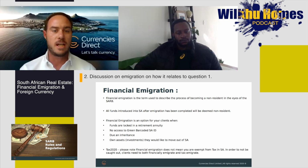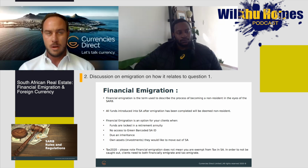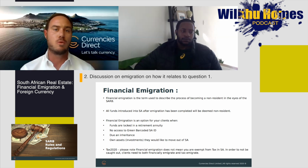Generally, you can just sort of pack up and leave. The only time that you really need to look at financial immigration is obviously if your funds are tied up in a retirement annuity, or you have assets here that you would like to move overseas. It's also important to note that there's a difference between financial immigration and tax immigration. If you are going to financially immigrate, but you want to leave some of your properties here in South Africa, whether they be commercial or a little portfolio of residential properties that you rent, bear in mind you will be taxed on those properties, obviously.